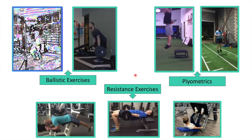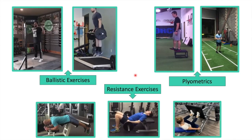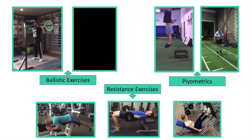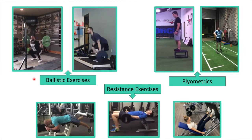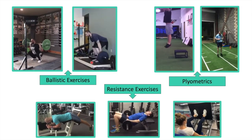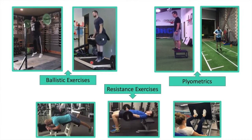So I'll move that. So these are the type of exercises that we would use in explosive training, heavy resistance training. So we've got our ballistics exercises on the left. So we've got our ballistic squat jumps, using a trap bar deadlift, similar movement, trying to put as much force into the ground to get as much flight time as possible with the load that's on the bar.